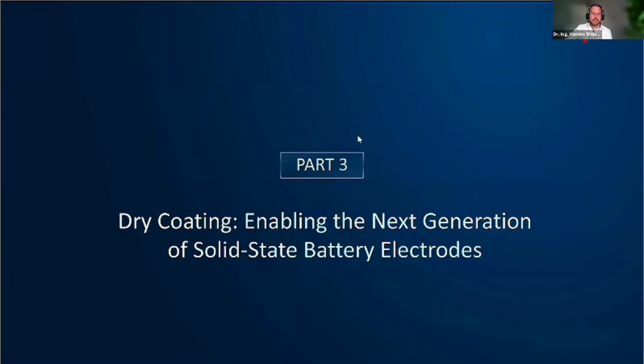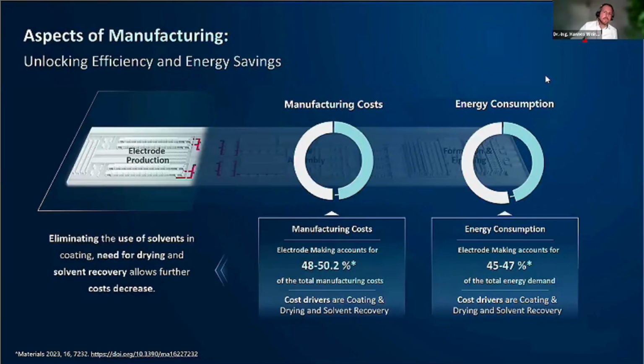Okay, now into part 3. It's about aspects of the manufacturing. When you look into battery manufacturing, roughly half of the costs are in electrode manufacturing, half of the total manufacturing costs, and it's because you have certain cost drivers there.